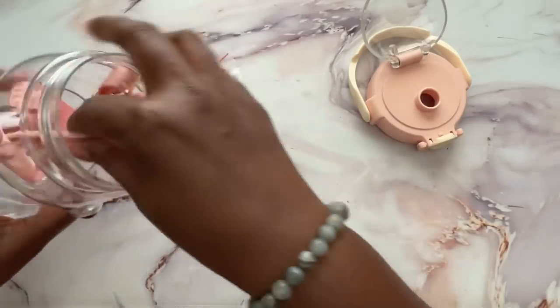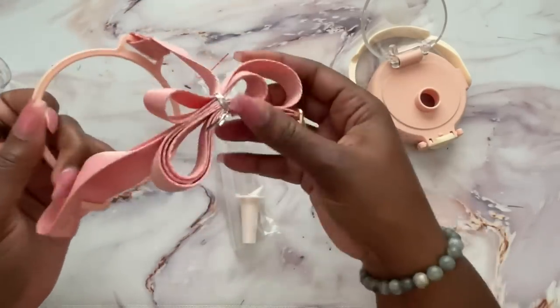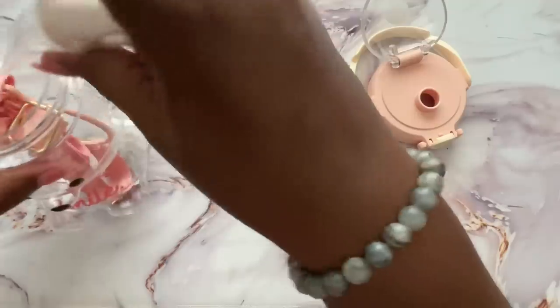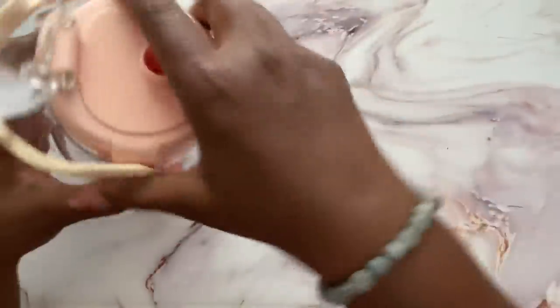So this is one straw. And then this is a little ring that can go around his waist and it'll have a whole strap, so I could carry it like a purse if I wanted to. I think I'm going to hook the handle onto my backpack, though. I'll be showing you that a little bit later, but let me show you what this looks like.